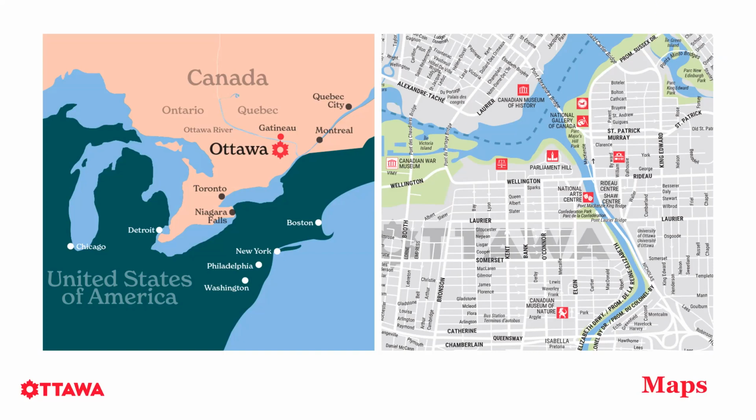I do walk a bit fast, but just to give you an idea, the blue line going on the top of the map from about west to east is a river. It's called the Ottawa River, and it separates Ottawa, which is in the province of Ontario, from the province of Quebec on the other side of that river. And the blue line going north to south down the middle of the map is the Rideau Canal, which you'll see in future slides as well.